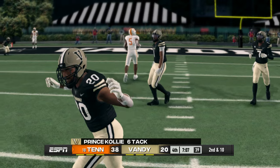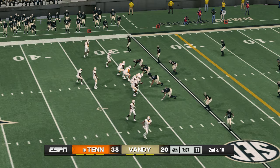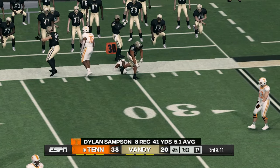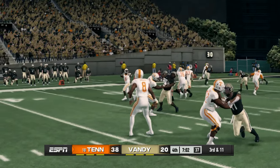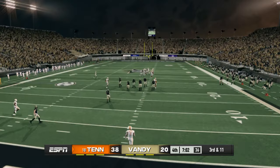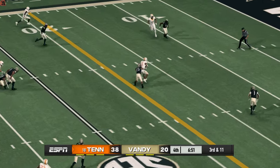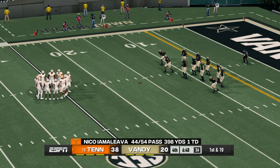Strike to his receiver. No good. Screen pass. He's got his halfback. And he's shoved out of bounds right around the 30. Third down, and they need to get it to the 19. Down around the 16-yard line. Number 25 on the tackle at the 16-yard line. Here's the eighth play of the series.